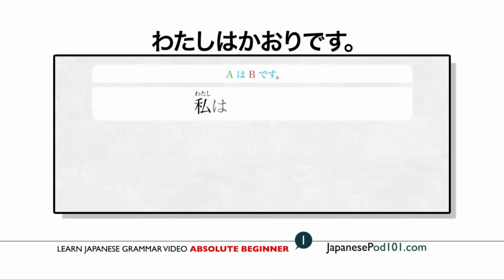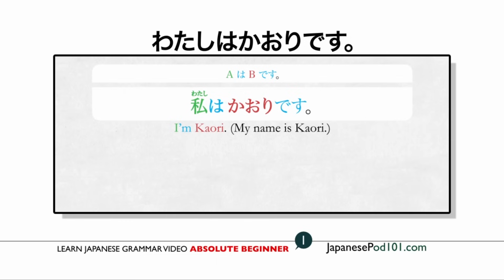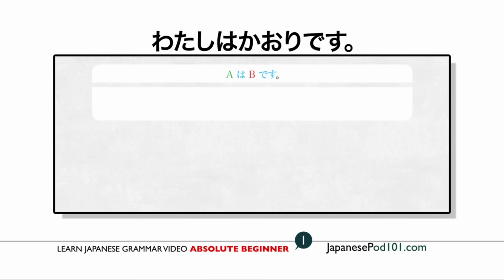So where we have A and B, we can start inserting different words to make sentences. 私は香りです。 Watashi means I, and Kaori is her name. So we just put both of those into the A is B structure. A は B です。 And we get 私は香りです。 I'm Kaori, or my name is Kaori. You can leave off 私は and simply say your name plus です。 So for example, if your name is Ken, you can say either 私はケンです。 or simply ケンです。 to say I'm Ken.